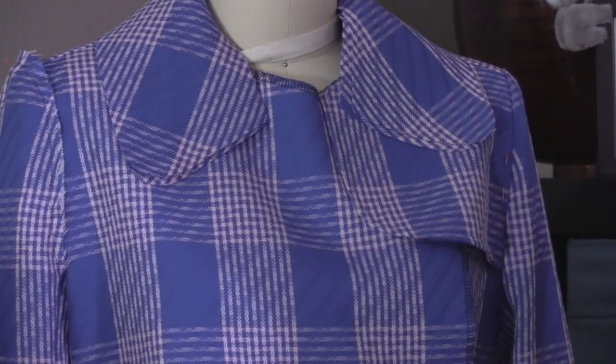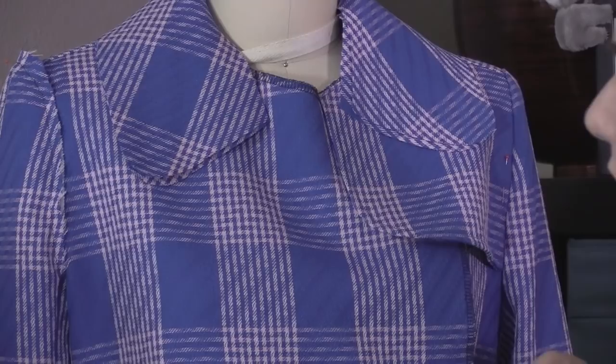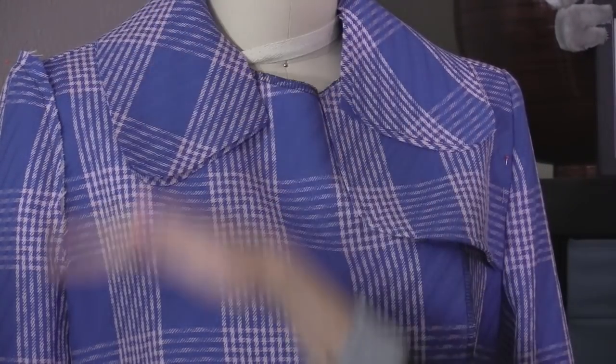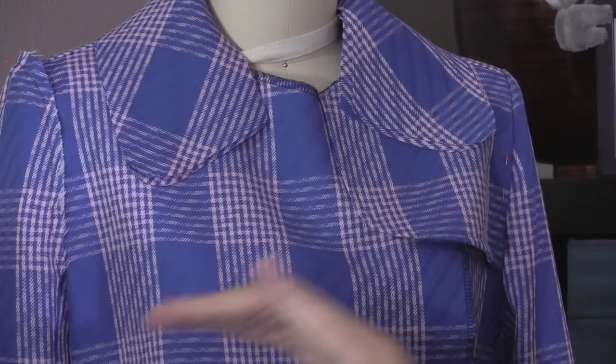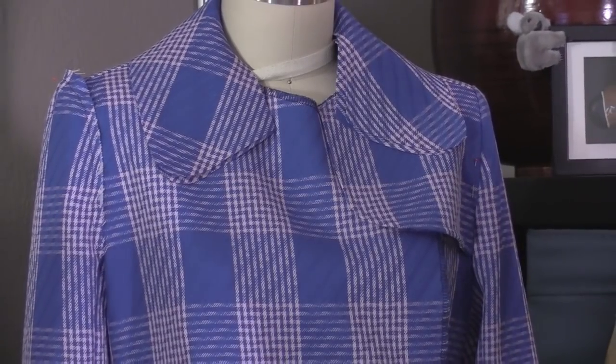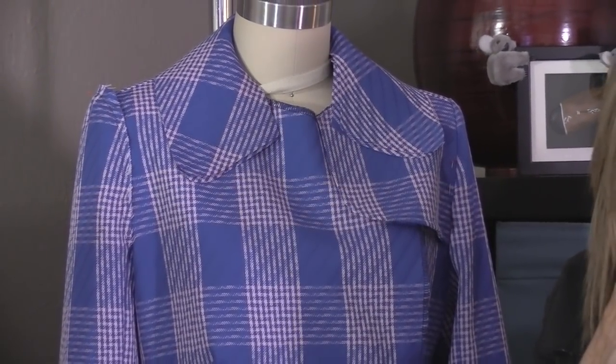Would that be about the notch area? It's a little higher than the notch. Visually, it's about halfway between on the armhole. The notch is closer to like a third at the bottom. All right, and be sure, oh, I've got questions.